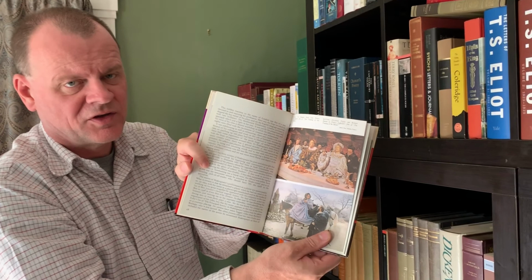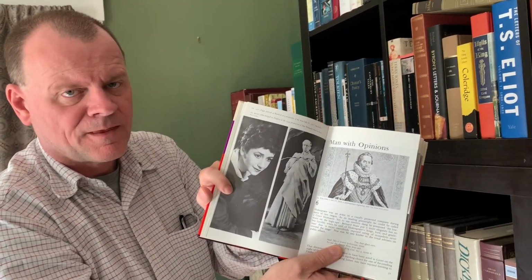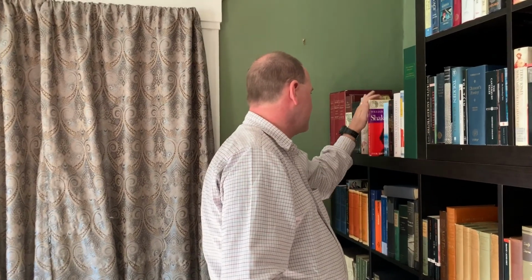Here we have William Shakespeare by Ivor Brown, International Profiles. It's a little hardback. This very brief biography came out in 1968. Heavily illustrated. It's a good scholar doing the piece, but it's one of these introductory little lives. So I have this probably out of nostalgia's sake as much as anything else.